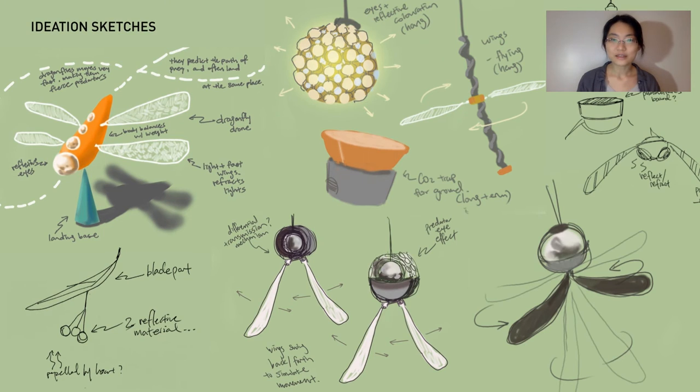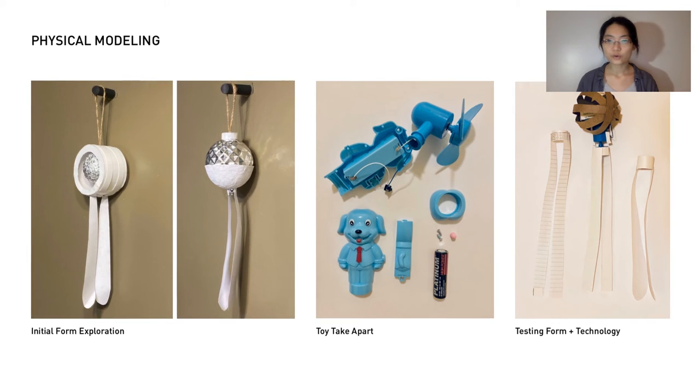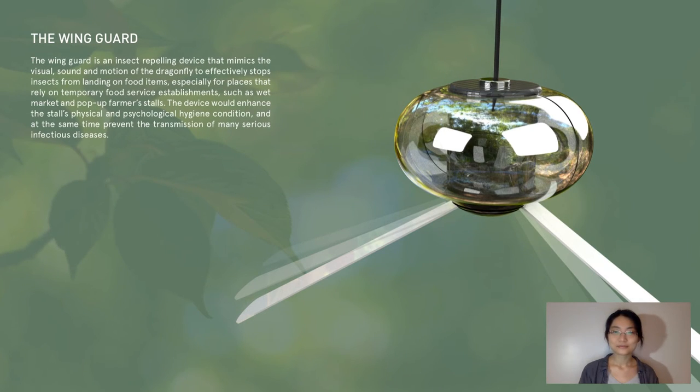I began to combine these ideas together and explore the form, and also tested the technology. Finally, this is the WingGuard.